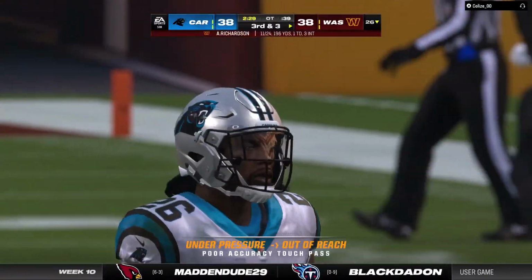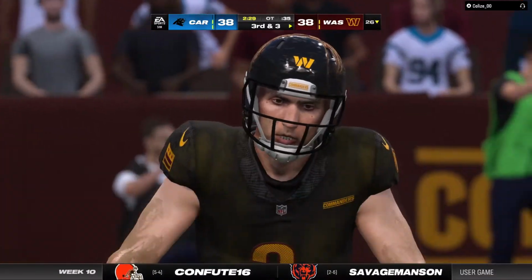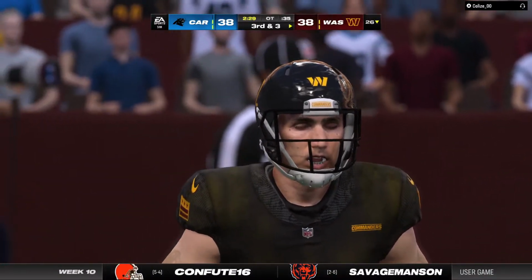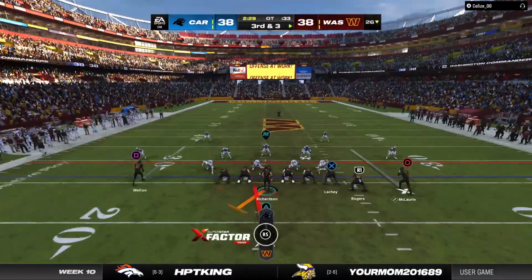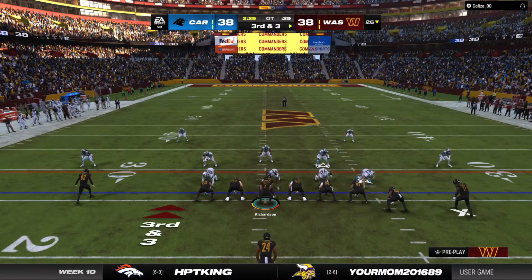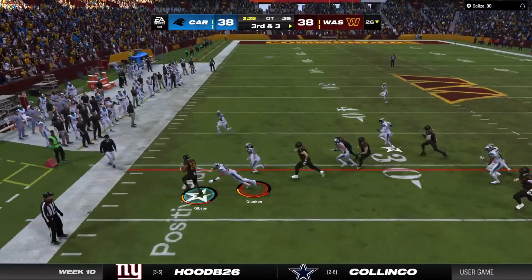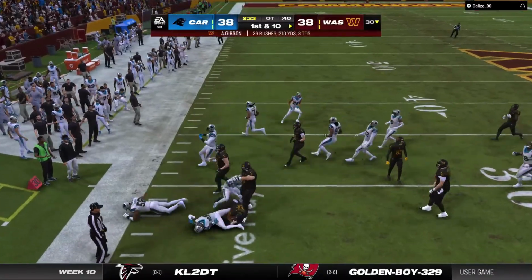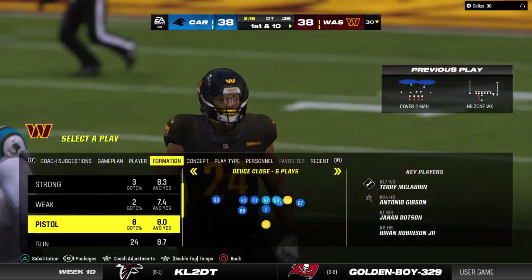Now a deep ball there on 2nd down, but it'll wind up incomplete. They decided the opportunity was there and launched a deep ball, but he was unable to get away from the defender, couldn't create space, couldn't uncover at the end of the route, and that one winds up incomplete. They'll run with Gibson. And he's going to have the first down yardage as he's down at about the 30-yard line.